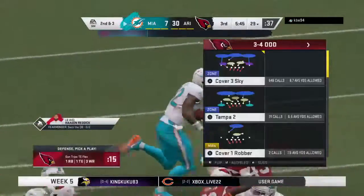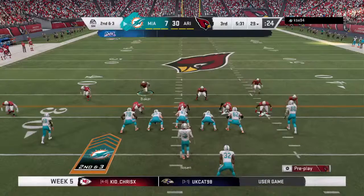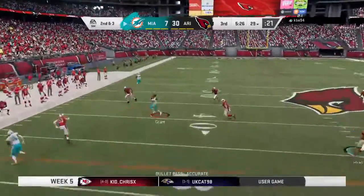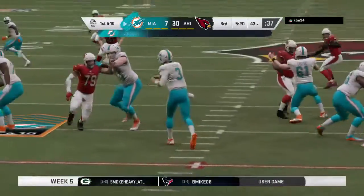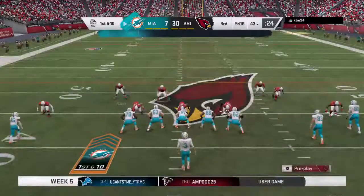It's a 7-yard carry to set them up with a 2nd and 3. From the 29, Rosen. This taken in by Jakeem Grant. And they get him down, but not before he takes it across the 40-yard line. Give him 14 on that one and a first down.